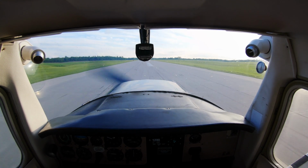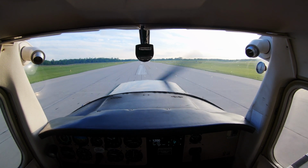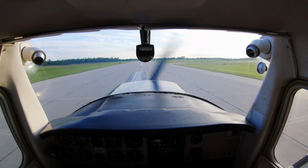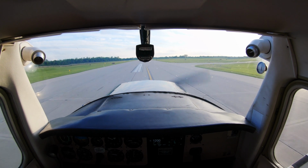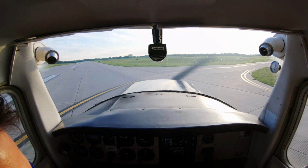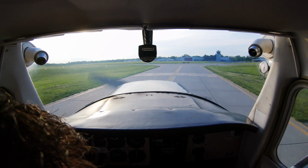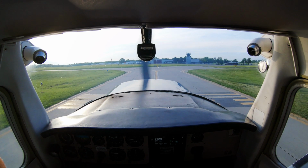Cherokee 98 Foxtrot, number 3, Cessna traffic opposite you on midfield right downwind. Number 3, looking for traffic, 98 Fox. Cessna 3 Uniform Mike, turn right off at 2, same frequency. Northwest T's. Cessna 3 Uniform Mike, taxi northwest T's via Bravo Charlie. Northwest T's via Bravo Charlie, 3 Uniform Mike.